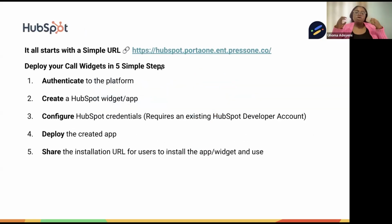If we're going to start this process with you, we would share a simple URL, something similar to what we sent to you, and then you can deploy your call widgets in 5 simple steps. First, you have to authenticate the platform and create a HubSpot widget or app. Of course, you have to configure your HubSpot credentials. I'm assuming you already have clients using HubSpot, so you require a HubSpot developer account. And then you deploy the created app. Once you've gone through steps 1 to 4, all you have to do is share the installation URL with your end business customer, and they install it, and it works. Like I said, you can complete all of these 5 steps in 15 minutes or less. Worst case, 30 minutes if you decide to take a coffee break in between.